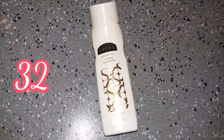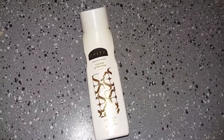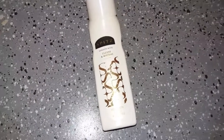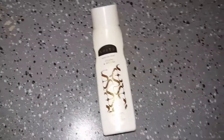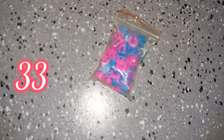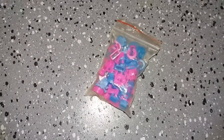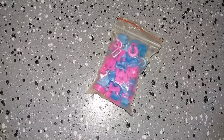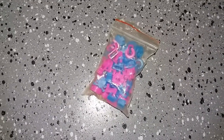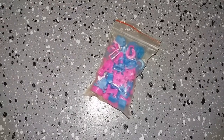And then there is this one that I used to clean my leather shoes with, and it's now dried up and it's going because I can no longer use this. These cute things in here are letters. I used to have a bracelet where you can write your name on the bracelet using these letters, but the bracelet got lost, and I've been keeping this, so it's also going.